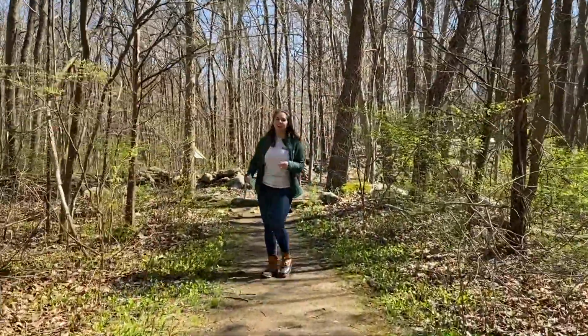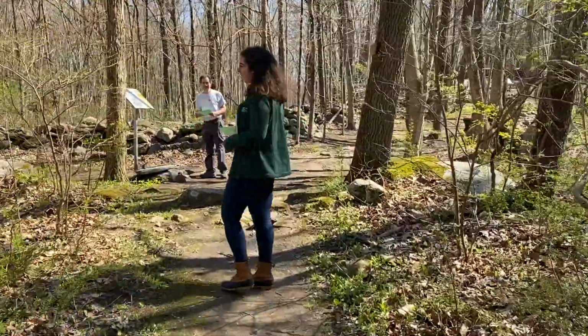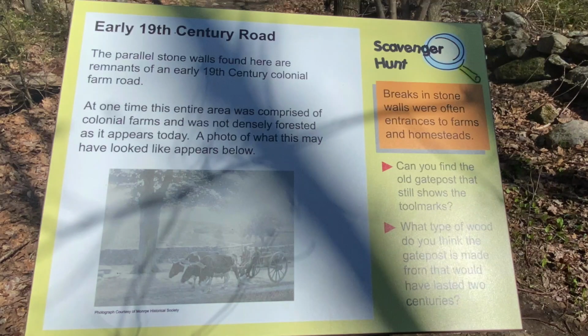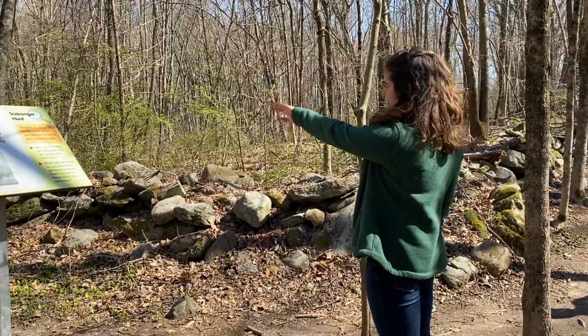While you're walking, take a look around and try and imagine what this land would have looked like when it was farmland. It's kind of hard to do because everything is so overgrown now. But Miss Erin can take a picture of our sign over here. That gives you a little glimpse of what it would have looked like. She's taking a picture of the sign for an early 19th century road. I think it's in the shot, but there are really close rows of stone walls, one on this side of the trail and one on this side of the trail.